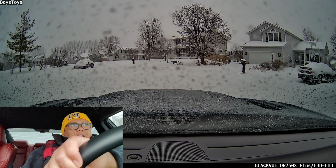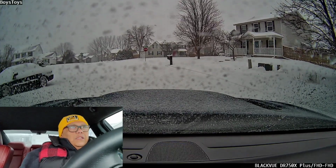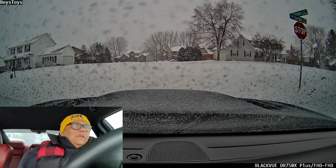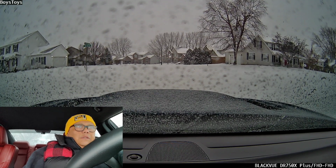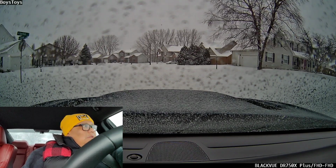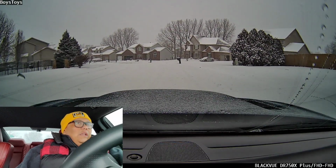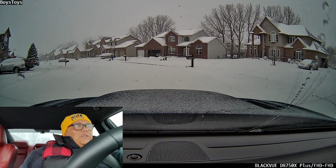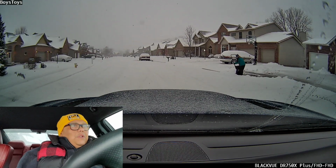Gonna suck if I get stuck. I'm just gonna take it slow. So far I don't feel any slippage. Brake, no slippage. It's a little bit of a challenge getting going. Like my snow tires would just grip and go, but this is pretty deep snow.